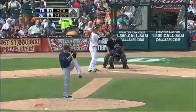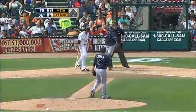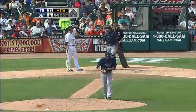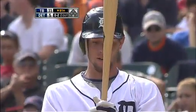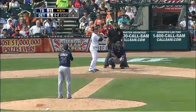Jim Leyland had to be encouraged by that series in Anaheim when they took 2 out of 3 in a ballpark that's really difficult to win in. It's tough to beat that team, whether you're playing them at home or on the road. The Angels' act is pretty good everywhere they play.